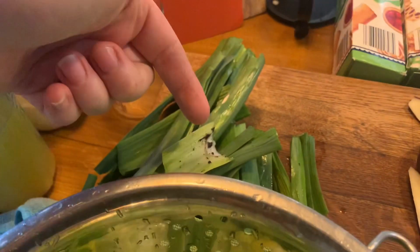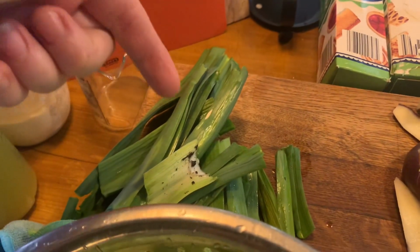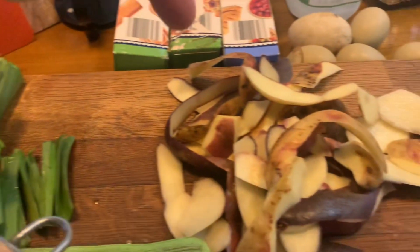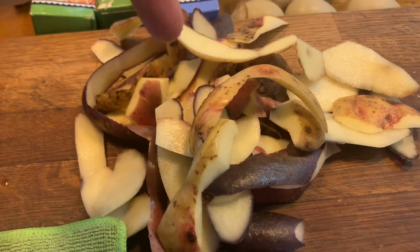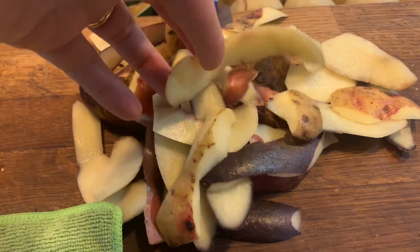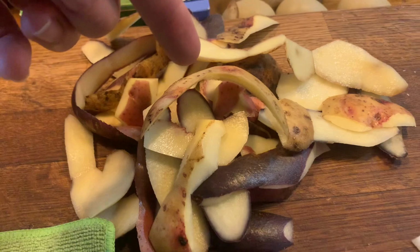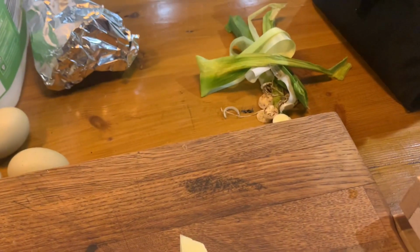I didn't keep the onion skins because I've got the leeks for the flavour for the next lot of stock that I make. Otherwise I just end up with thousands of onion skins. The potatoes I don't worry about chopping or peeling too thinly, because I'll boil this up and give this back to the animals now. And obviously that is going to the compost.